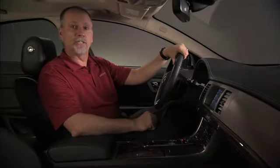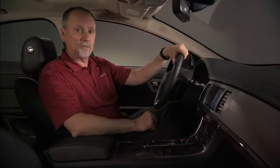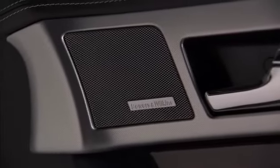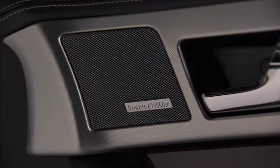XF offers a phenomenal range of audio choices for the consumer, starting with the standard 400-watt premium sound system with 10 speakers. That's standard on XF and on XF Portfolio. However, on Supercharged, standard is a 600-watt premium sound system with 11 speakers including a subwoofer, and that sound system is awesome. For the customer who wants it all, standard on XFR is the exclusive Bowers & Wilkins 1200-watt surround system with remote amplifier, Dolby Pro Logic 2, and digital theater surround sound systems, 17 speakers plus dual coil subwoofer. The special Bowers & Wilkins speakers have the same drivers used in recording studios around the world, including famous locations like Abbey Road in London.